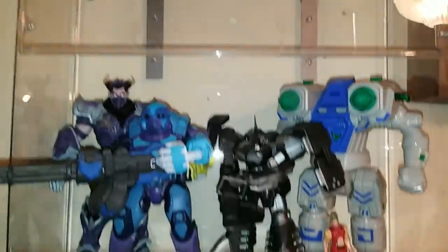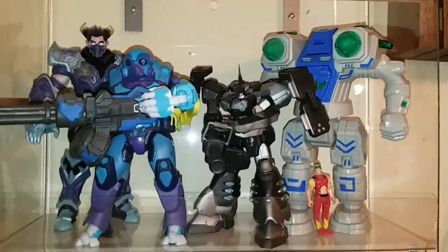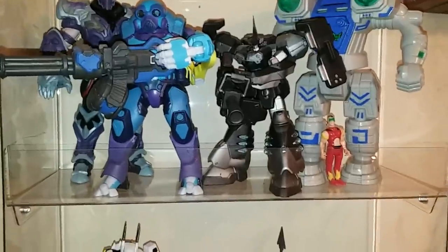And then in here, another part of the hallway, I got this store display from work. And I really just wanted to use it now. I didn't need this space, but I just wanted to use it. So here's kind of like a random shelf of just some random guys.